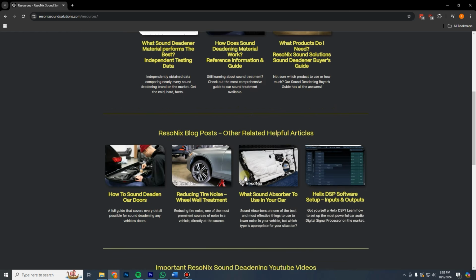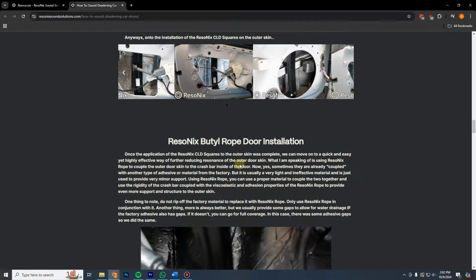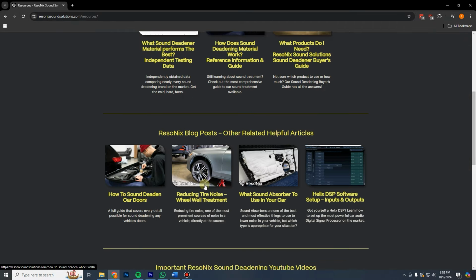Not only that, we have the blog pages. How to sound deaden car doors. This is a nice article that I did. I also have the video series that you can watch, everything that I do when it comes to sound deadening a door. That's a very helpful article. How to do your wheel wells to reduce noise from your tires. What sound absorber to use in your car.